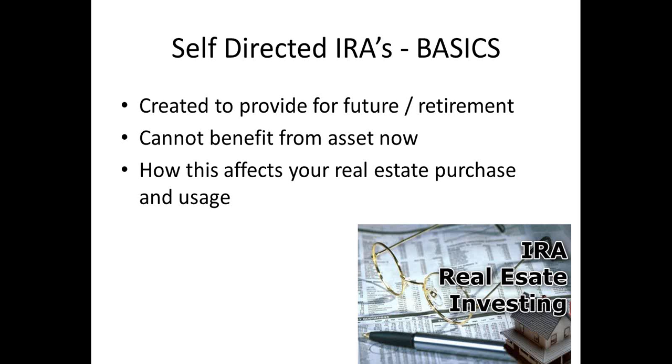IRAs were set up to benefit you during retirement. They're for the future. And so you can't own real estate with them and benefit from that real estate yourself. What that means is, let's say you come down here and you find a beautiful condo that you want to own. You purchase it using your self-directed IRA. That condo is off limits to you personally. You can't go stay there, rent there. You can't get the rental income that's generated for that condo and put it back in your pocket. Remember, this is arm's length investing. So whatever you buy, you can't touch it right now, all right? This is for the future.